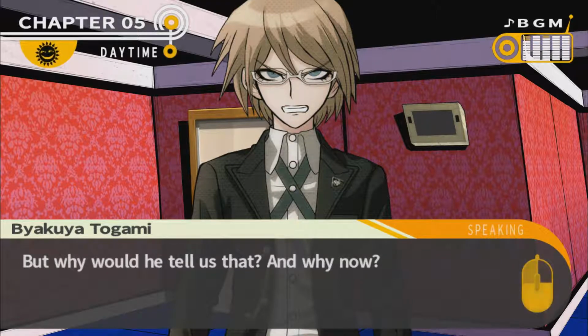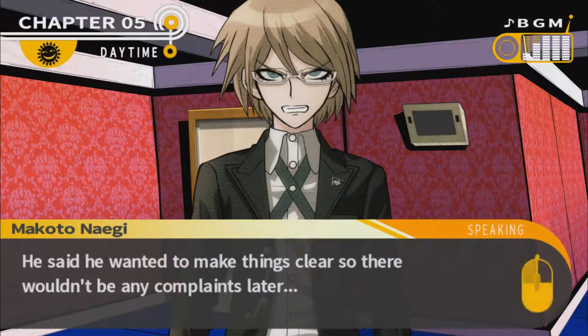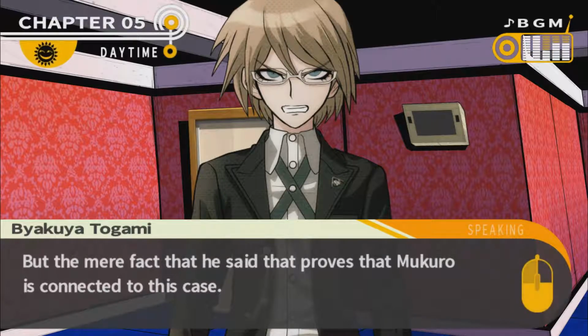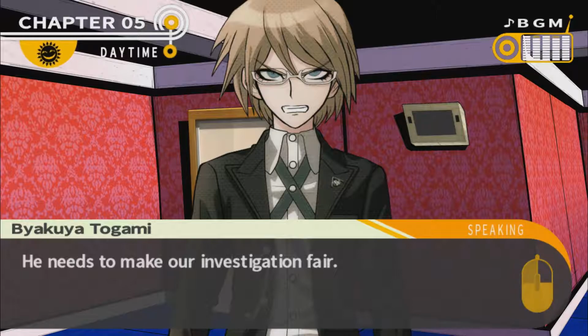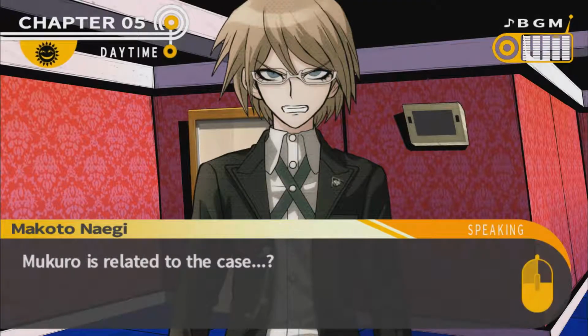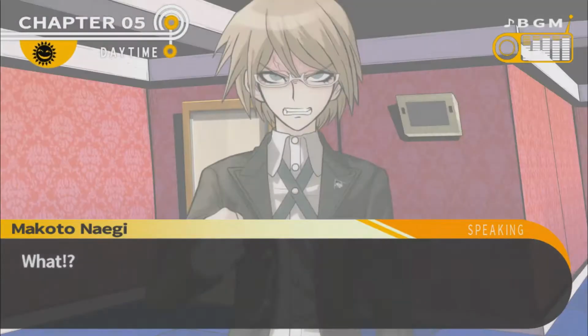But why would he tell us that, and why now? He said he wanted to make things clear so there wouldn't be any complaints later. But the mere fact that he said that proves that Mukuro is connected to this case. That's why Monokuma revealed the existence of a 16th student. He needs to make our investigation fair. Mukuro is related to the case. Perhaps she's the one who killed Kyoko.